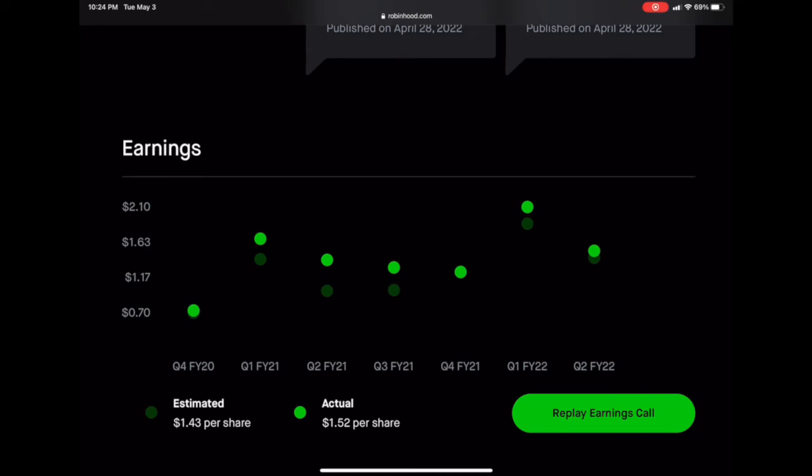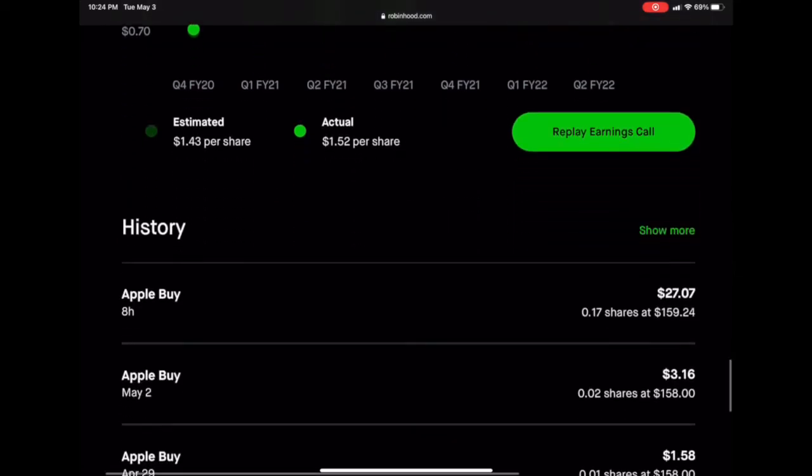And we can see that this company has been crushing their earnings per share estimates for at least the past 6 quarters. Now, looking at how I buy the stock, I try to buy anywhere between 1% and 15 to 20% per day, depending on how much free cash I have.